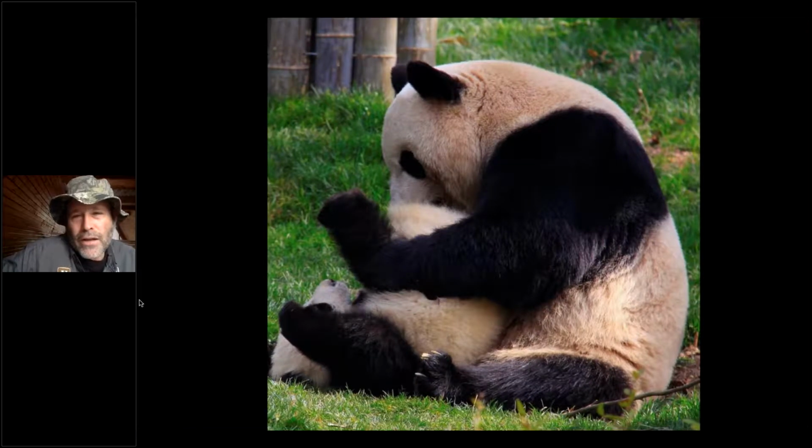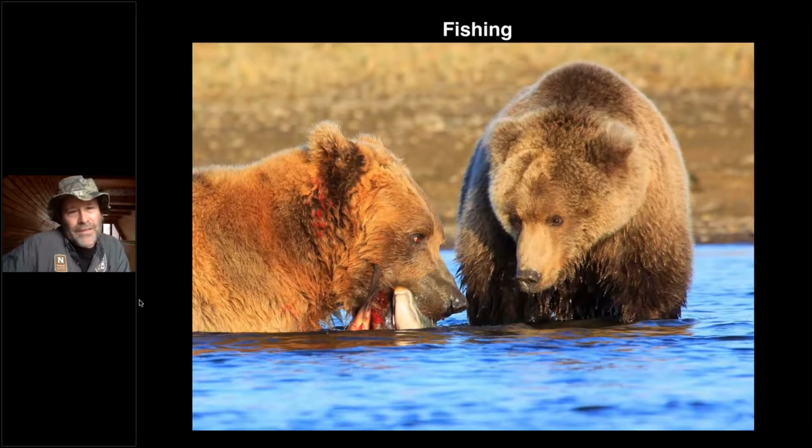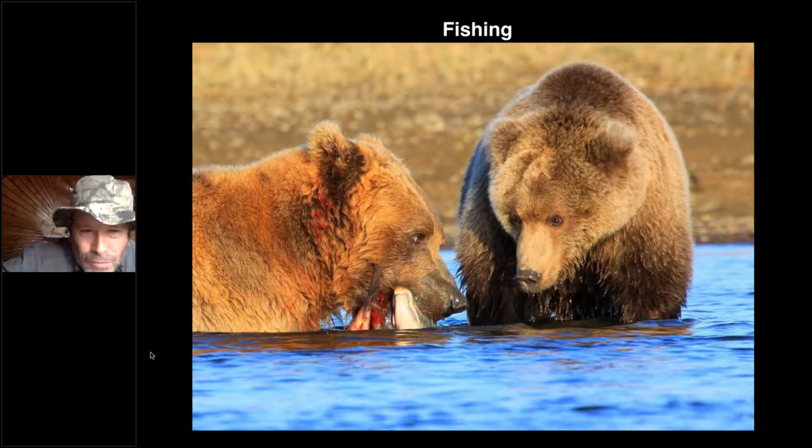So another behavior is fishing, and I love this. This is actually the female that I was talking about just now, that has just this 1 cub now, but had 2 the year before. And I saw her with 2 litters. It's a famous bear in the area that I call Melissa. And she'd actually caught 2 silver salmon here. Can you believe that? 2 big, beautiful silver salmon at the same time.